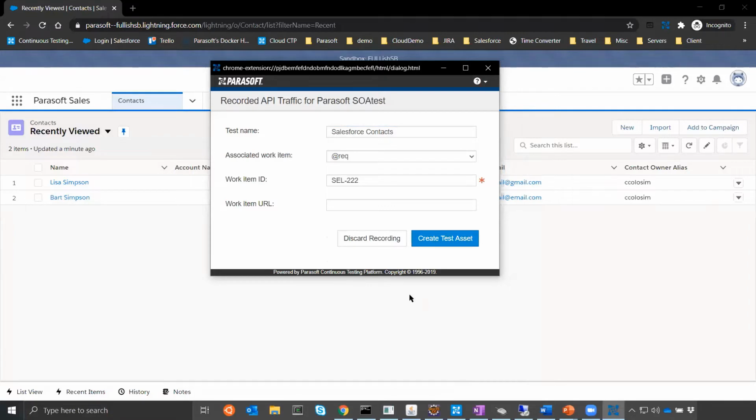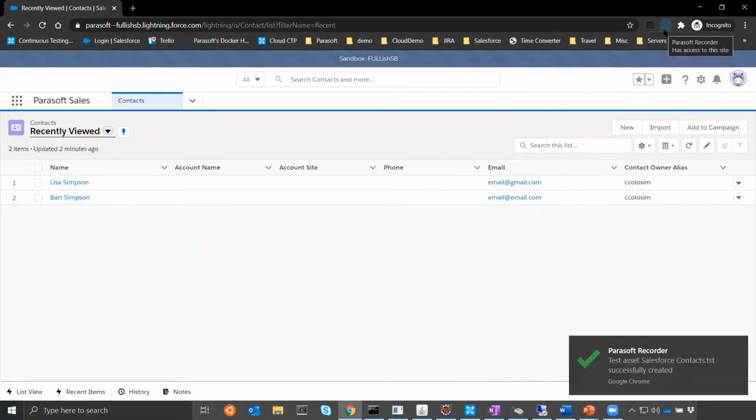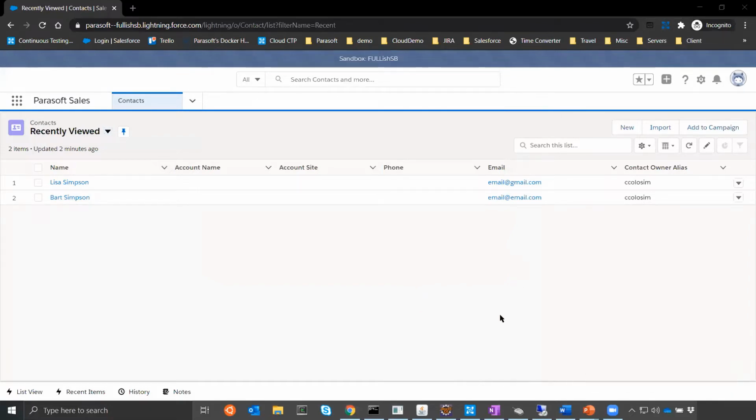Now, remember what I said. At the same time, we're also recording the API traffic that takes place in the system. And so I'm going to go ahead and say create test asset. This is going to think for a second and use AI to construct an API test scenario, but we'll deal with that in just a second. Let's go ahead and just close that out. All right, so I have my UI tests, I have my API tests.